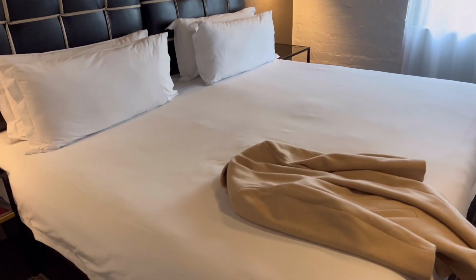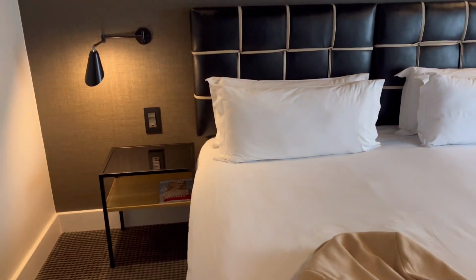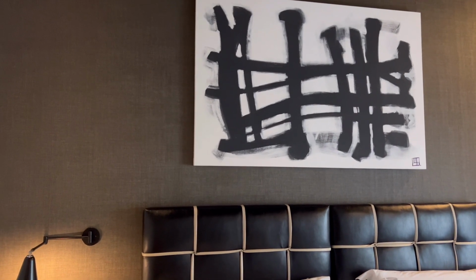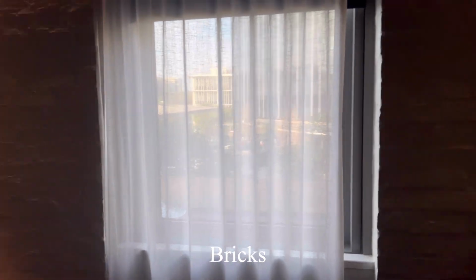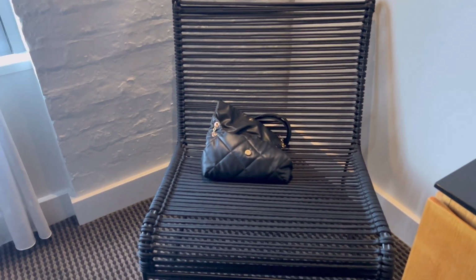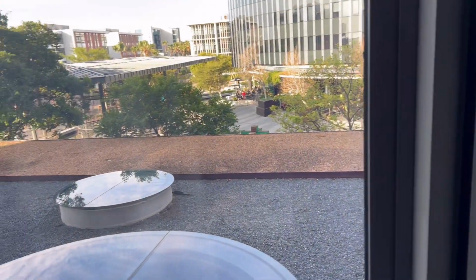A nice large bed. Extra large bed. Side tables. I love the decoration and I love the wallpaper as well. I absolutely love, love, love these towels as well, beautiful. And a cute little chair, which doesn't look very comfortable, but it's cute. TV and just some outdoor vibes.